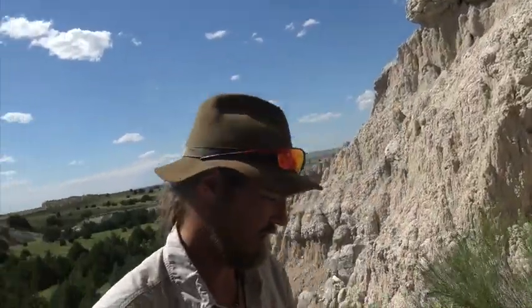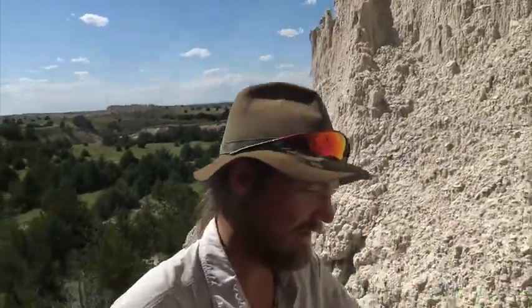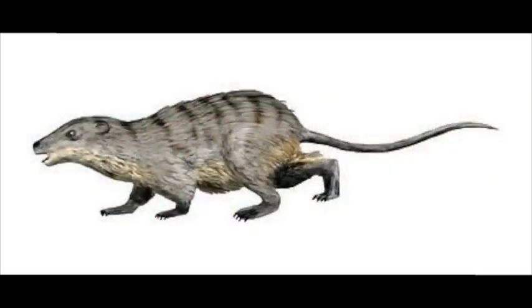What's cool about this is this is a period of history where mammals are just now starting to try to figure everything out. The dinosaurs are dead and gone. And mammals, which during the period of dinosaurs were these little teeny tiny little things, exploded onto the scene.